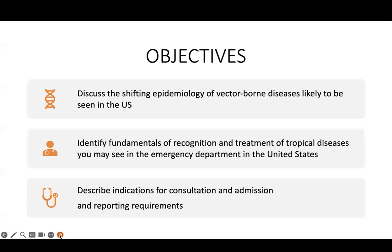Let's talk about the objectives for this lecture. We want to discuss vector-borne diseases likely to be seen in the United States due to shifting epidemiology. We will identify how to treat tropical diseases you might see in your own emergency department and understand what you would need to consult for admission and report to your local health authorities.